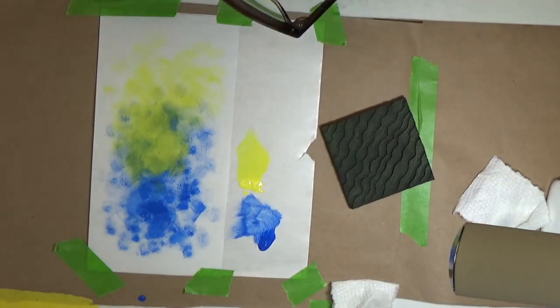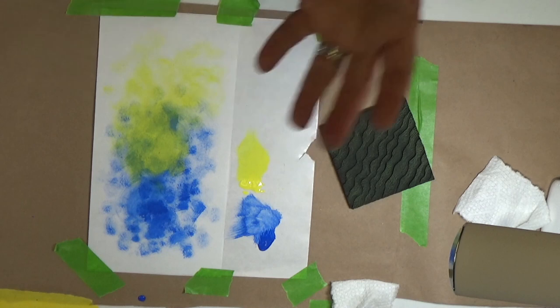Okay, so I'm going to rinse this and get the white out, and lift up the color a little bit before going back over.